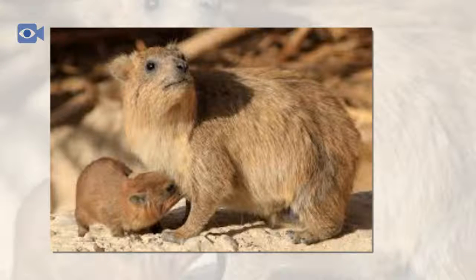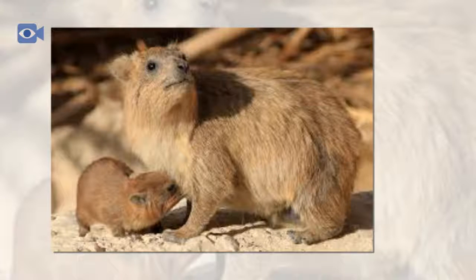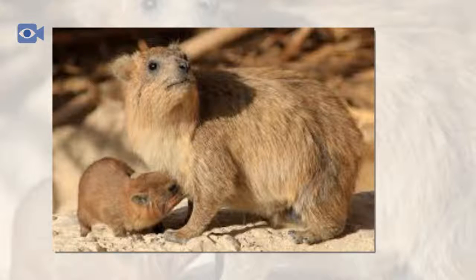Rock hyrax distribution and habitat. The rock hyrax is most widely distributed across the east of Africa, but they are also found throughout the south in Botswana, Namibia, South Africa, Zambia and Zimbabwe.